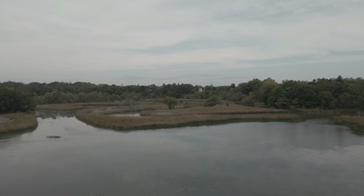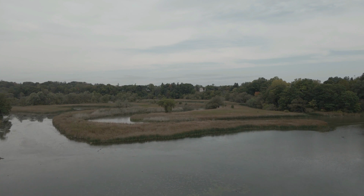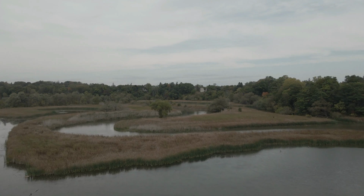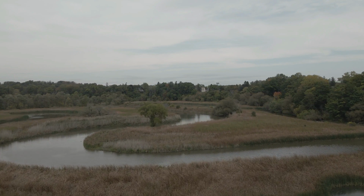The inlet where the Rouge River meets Lake Ontario is ideal for fishing. You will catch game fish such as small and wide-mouthed bass, yellow perch and carp. During the fall months, the Rouge River is a great place to watch the local salmon run.